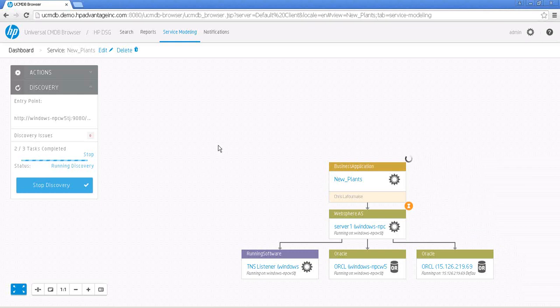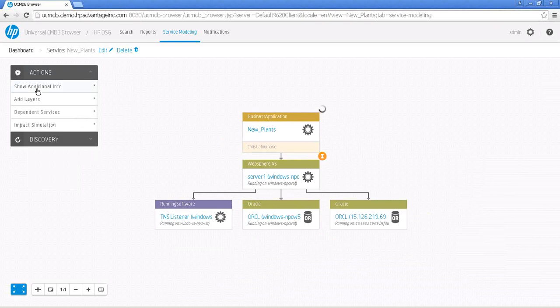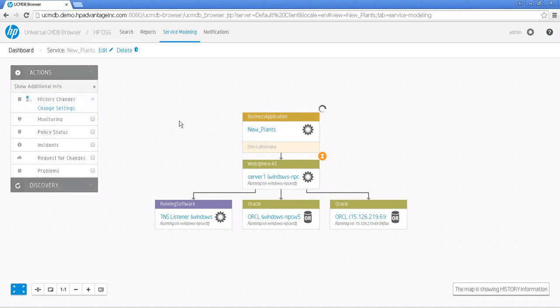the ASM feature. So from there, I see that I have the topology being discovered, and while the discovery jobs are running in the backend, I can take some additional actions right away, depending upon the purpose of my map. As an example, to look at additional information about my CIs and the topology that have been discovered, I can click on History Changes.